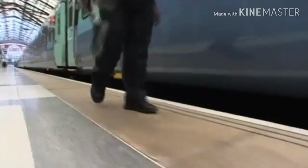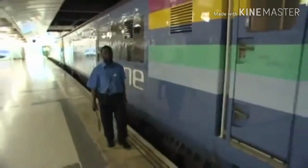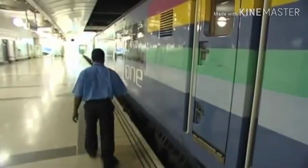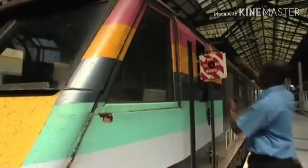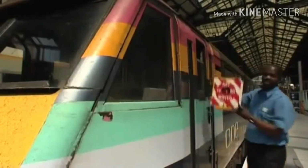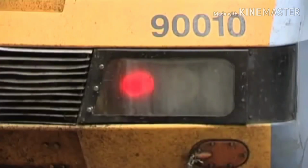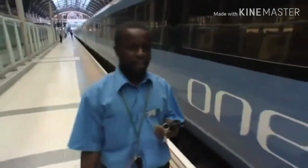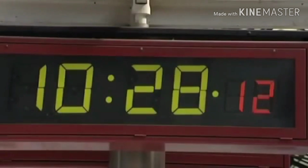Okay, let's get started. We've got 8 minutes to our booked departure time. The person in charge of the platform, with the assistance of the buddy, must now complete the pre-departure checks. Begin by checking that both the driver and the guard are present. Check that any not-to-be-moved boards have been removed. Check that the train's tail lights are correctly lit. Check that there are no other known problems which might prevent a right-time departure.